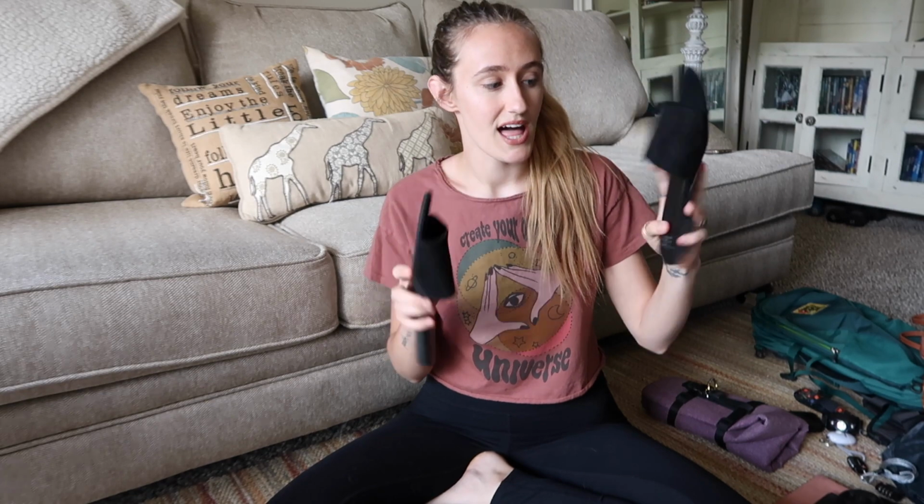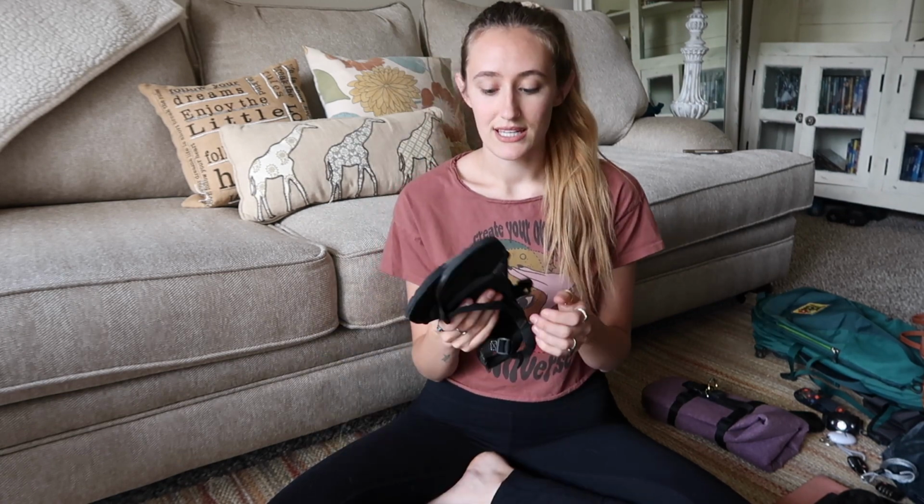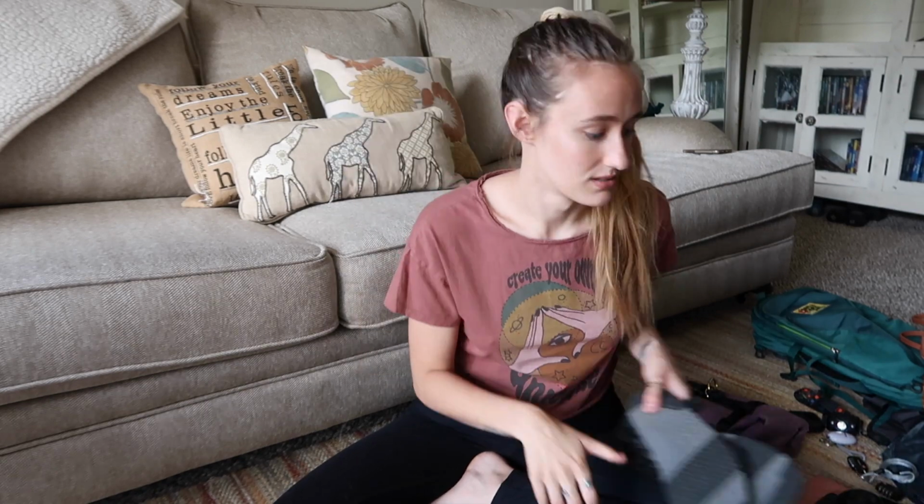And then for shoes, I am taking these little black slides. They're very simple, they're cute, go with anything. And then the other pair of shoes I have are my Zero sandals. These will be really nice to hike in, run. They can get wet. I can literally do anything in them, and they're so comfortable. Highly recommend these shoes. So next, I will do my electronics.